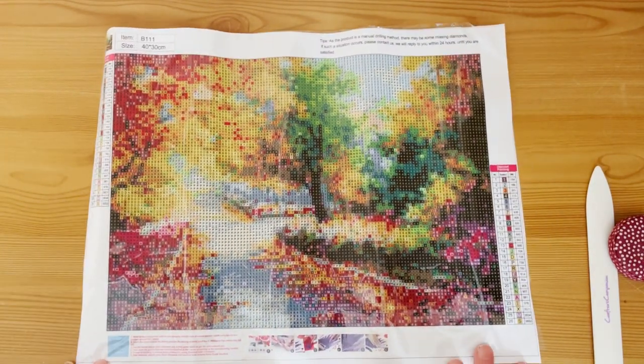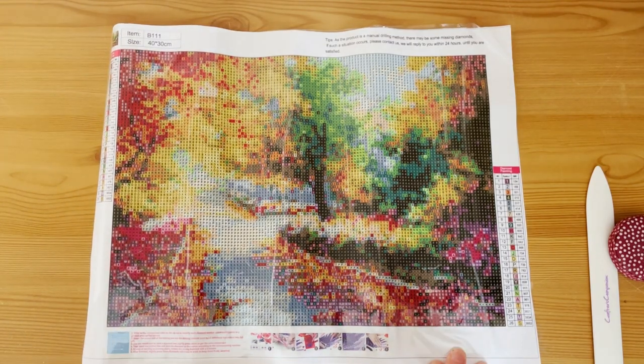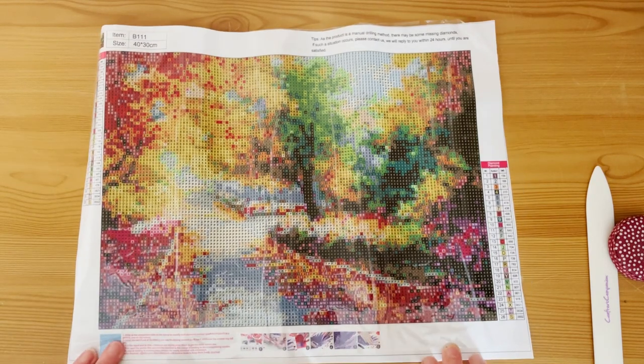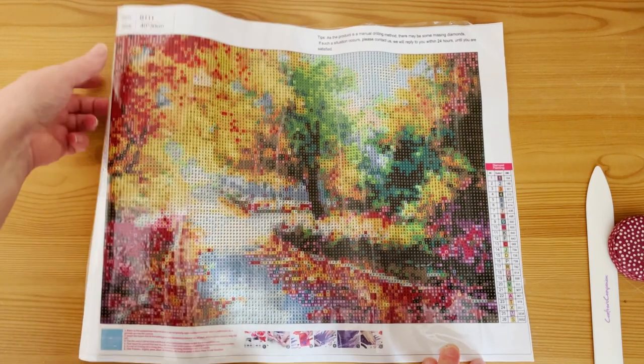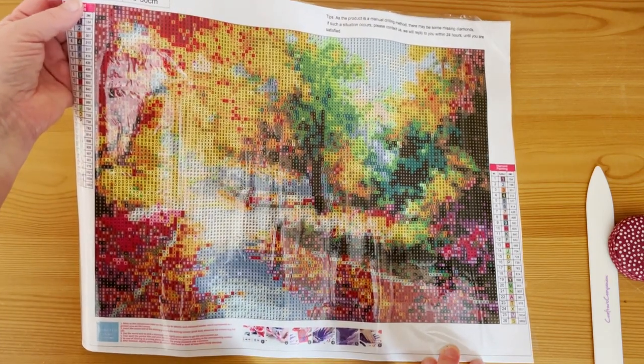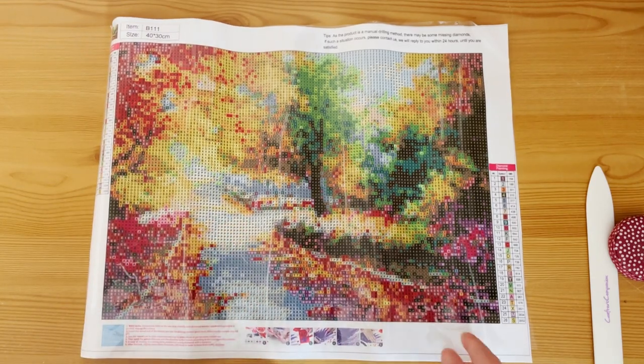So yes, it's not too bad. It looks quite pixelated through the naked eye. I think through the camera it doesn't look too bad. It is pixel printed. Yeah, some trees, and I don't know whether that's a river or a lane or something that's going down there, but it's so heavy on the confetti.